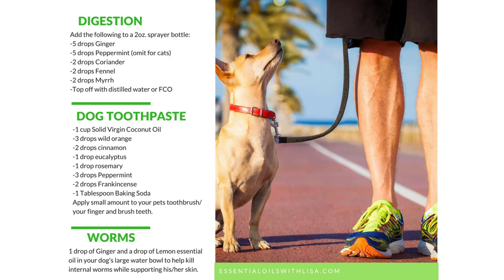A natural toothpaste for your dog can include 1 cup of solid virgin coconut oil, 3 drops of wild orange, 2 drops of cinnamon, 1 drop of eucalyptus, 1 drop of rosemary, 3 drops of peppermint, 2 drops of frankincense, and 1 tablespoon of baking soda. You will apply a small amount to your pet's toothbrush or your finger and brush their teeth.